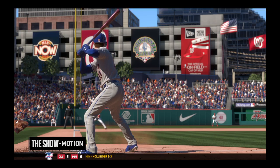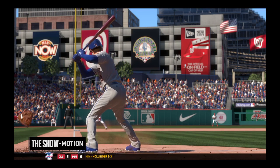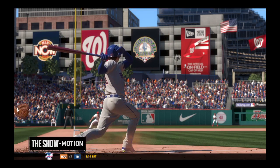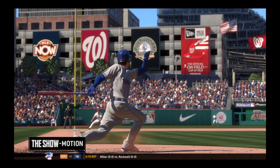Great camera angle here. Looking straight down the left field line. You see him take that inside route to the ball. His hands stay back, and he goes oppo to find himself at second.